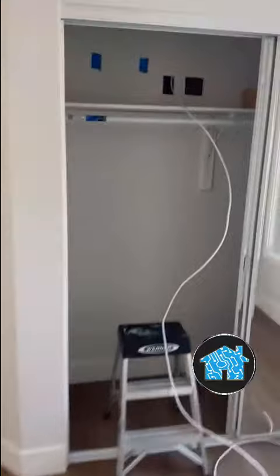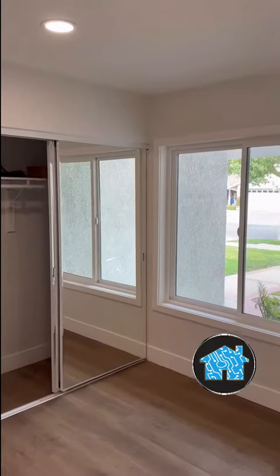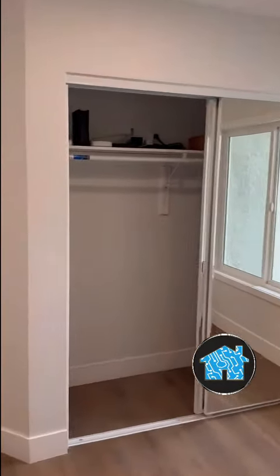And also, I'm running Cat6 Plus throughout the house so that I could hardwire an eero Pro Wi-Fi 6E mesh internet router system.